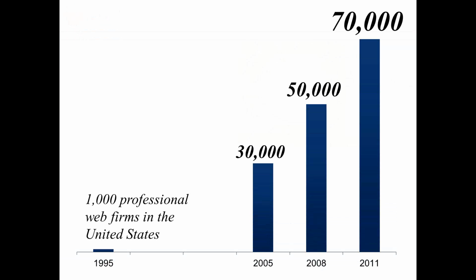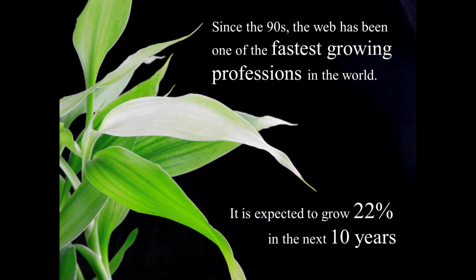And certainly it's not going to continue to grow exponentially forever, but what we do see is that the U.S. Bureau of Labor Statistics predicts that the web industry is going to grow by 22% over the next 10 years. And that means that for every 100 jobs there are today, there will be 122 jobs 10 years from now in this area. So there's certainly a lot of opportunities opening up in the web industry, because so much of our communication and advertising and just business in general is shifting to the online sector.